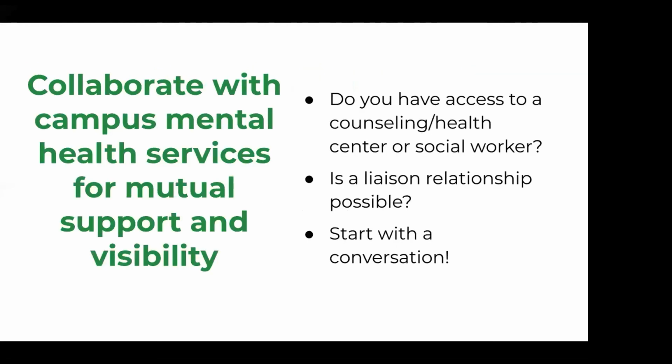Now I'm going to jump into the partnership aspect. Most of what I am going to share today comes from my work with the Psychological Counseling Center, or the PCC, as they're known on the SUNY New Paltz campus. I am their library liaison, so a lot of these initiatives come from that relationship.